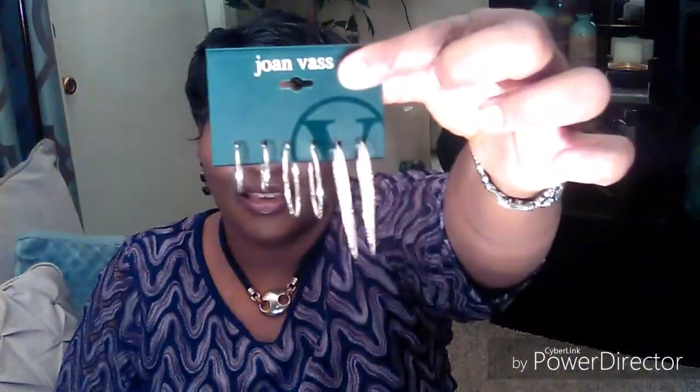And you know how we ladies love our hoops. So I bought a pair that is gold, has three sets on there, and I love them. And then I bought the same in silver, and they were half off of $12.98.